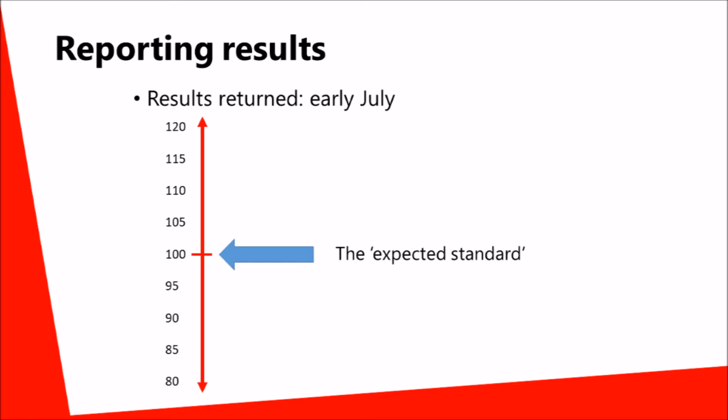At the end of the test week, the papers are marked externally and returned to schools in early July. The results are presented using a scaled score of between 80 and 120, where 100 represents the new expected standard for 11-year-olds. Higher attaining pupils will receive a higher score, and for some pupils who have not yet reached the new expected standard, a score of below 100 might indicate the need for further support in Year 7.